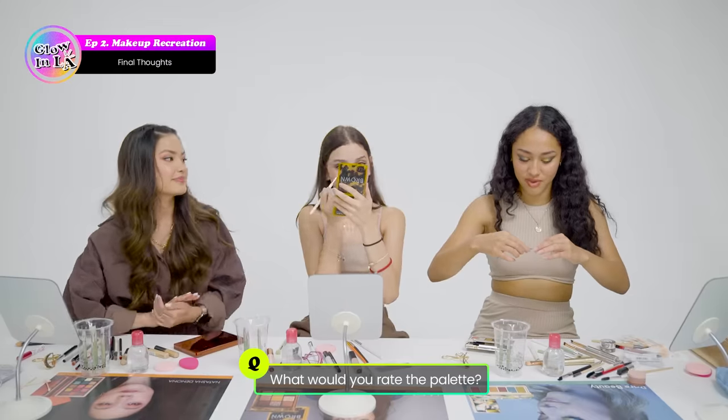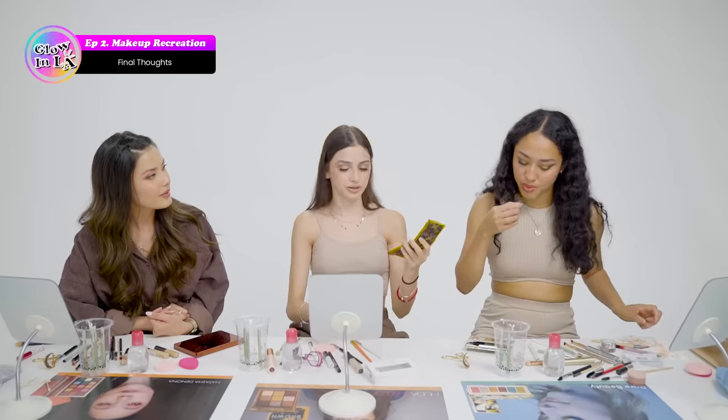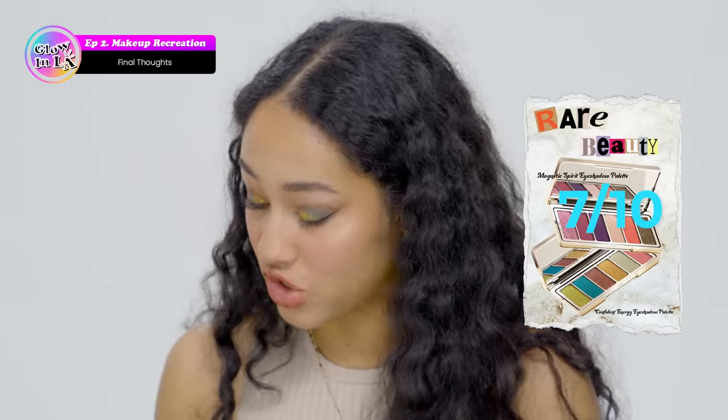What would you rate the palette? Like a 7. Really? A 7? Yeah, I'd give it a 7 out of 10. Really? What would you rate your palette? For what it does, I feel like also a 7 out of 10, because it's good, but I'm rating it that way because I'm biased and don't use colors like this. But honestly, for quality, 10 out of 10.